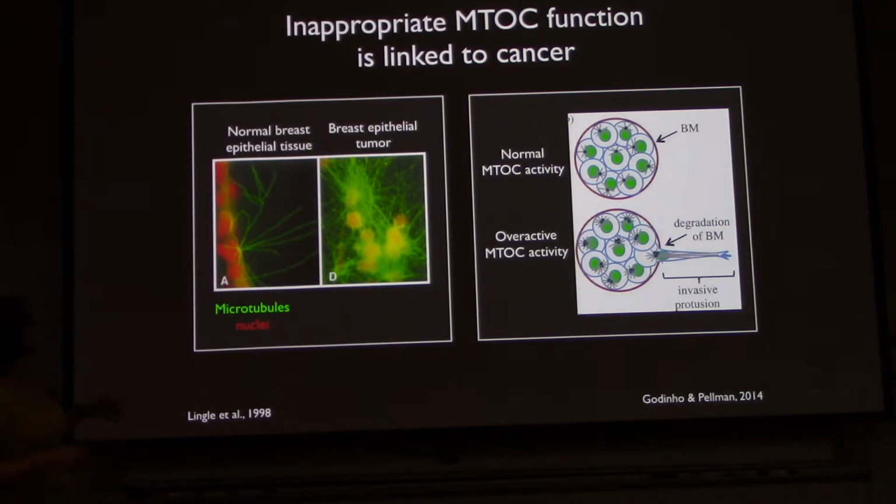And so it's been known for a long time that if we look at epithelial tumors, so most cancers are derived from epithelial cells, and if we take a section through normal healthy tissue and look at the microtubules, we can see a few microtubules associated with the centrosome in this breast tissue. But if we look at this epithelial tumor, we can see that microtubules have gone crazy. The centrosomes are overactive, there's crazy numbers of microtubules. And so this correlation has been noticed for a long time.